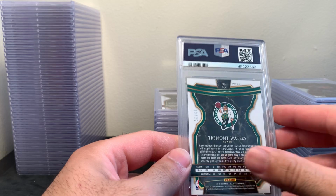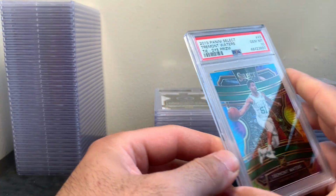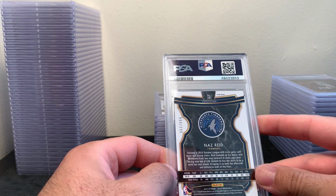Tremont Waters, numbered to 25. You know what this is. This is tie-dye. Beautiful looking card, PSA 10. Again, I'm not sure. One of those I'll probably just wait until he has a good game or two.